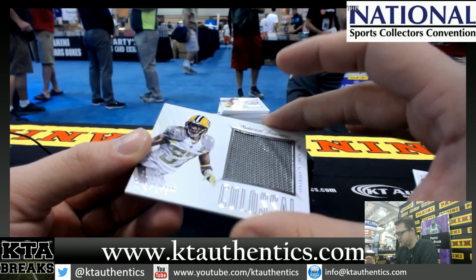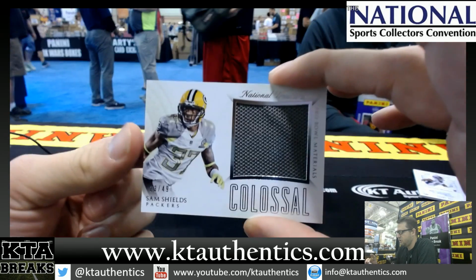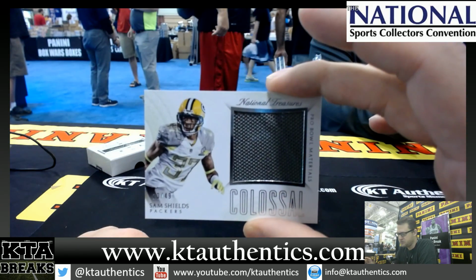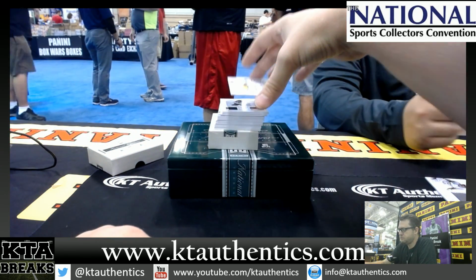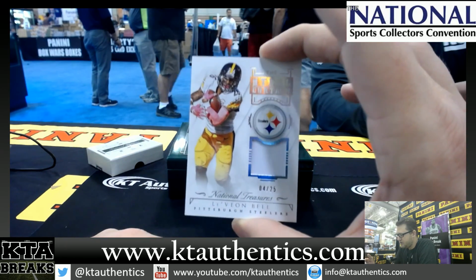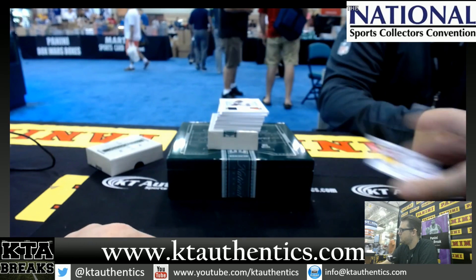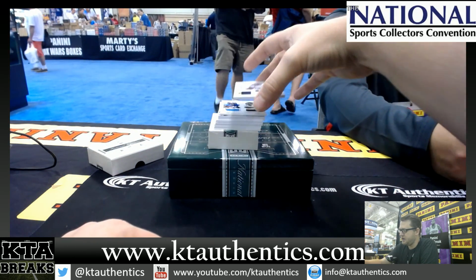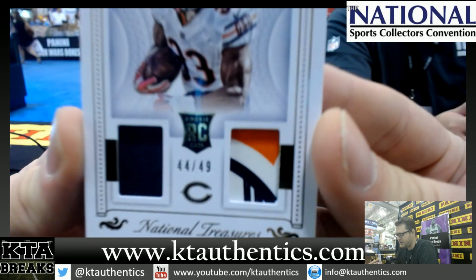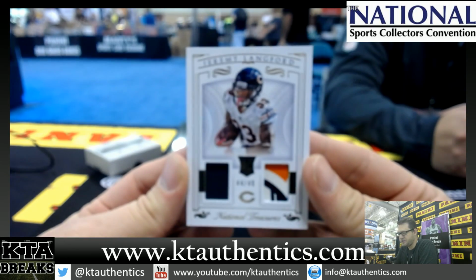All right, Sam Shields, 23 of 49 for the Green Bay Packers. One color, Pro Bowl materials, player worn materials. Oh, that's a nice glove patch coming up. 4 of 25, steel curtain, Le'Veon Bell. Pittsburgh Steelers, and for the Chicago Bears, rookie 44 of 49 jersey, three color glove patch, Jeremy Langford.